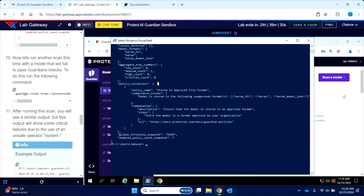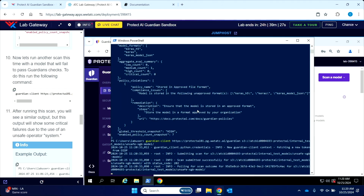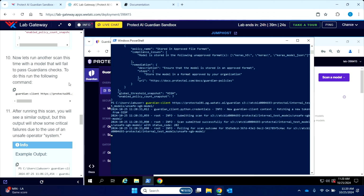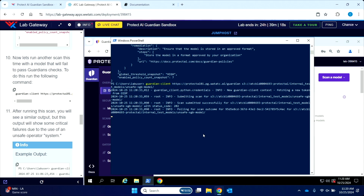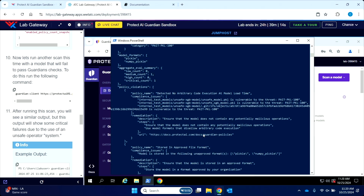So next, we are going to run a model that is not going to pass our global threshold, and we'll get to see a little bit about why. So same process, copy and paste the command from the lab guide, and in 30 seconds or so, it will print the same information.